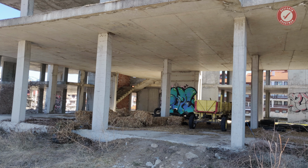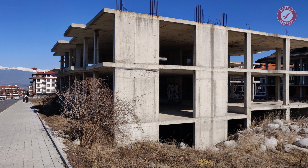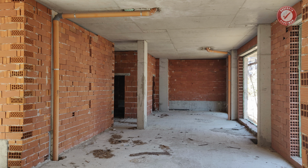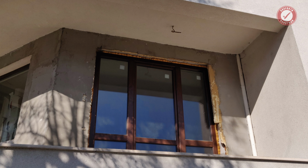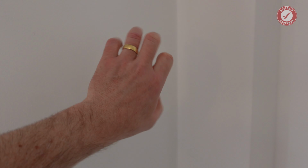You get a much better idea of how that side of things is constructed when you see all the half-built buildings. As you can see, some of them are pretty much completely just concrete shells, and some of them are largely brick-based. The insulation side of things is a little bit of a mystery. It looks like it's insulated from the outside, because certainly on the inside, all of these, that's plaster straight onto solid concrete or brick or whatever that is.